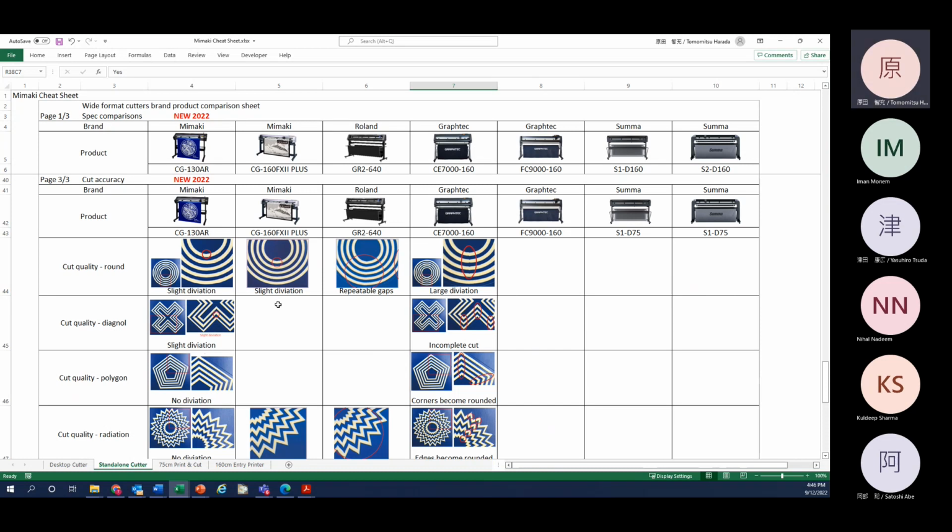What Mimaki has as one deviation reason is when you start cutting. When you start cutting the round shape at the beginning of the job, this is the only time you will expect a little deviation between the start position and the finishing position. But it's not going to happen from the second object. Looking at the other four, at the beginning point and finishing point of the round there's no gap or leftover tab. So this is how good the Mimaki is.